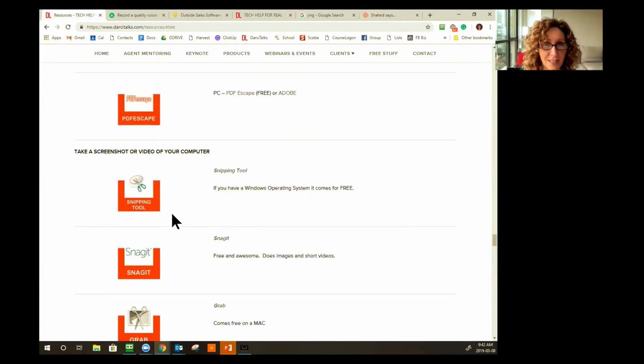Any questions? Oh, I was going to talk about this. I don't know if this is useful for you guys. It might be, and I think I paid $25. I don't think it's annual, but let me just show you what it does. It's called Air Server. It's an app that you download on your computer.